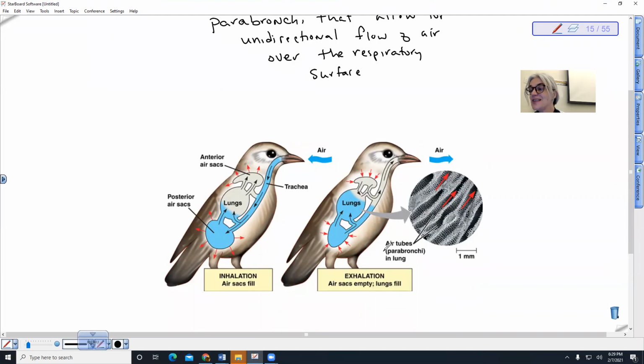So that means actually that it takes 2 inhalations and exhalations for them to actually get the air out. So if I inhaled my air, I'd have to exhale, and inhale and exhale again before I actually get that air out. But this is advantageous to birds because they also have air sacs. The air sacs hold the air. We have the posterior air sac that holds the air and the anterior air sac.